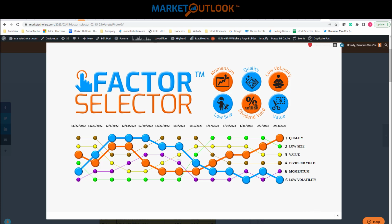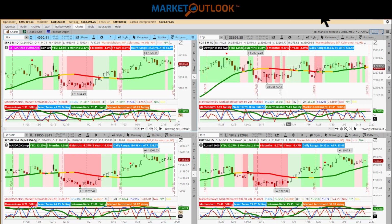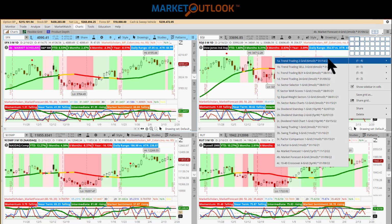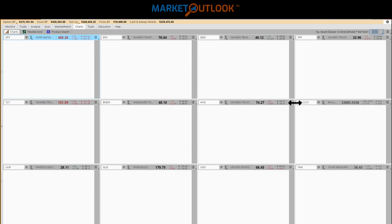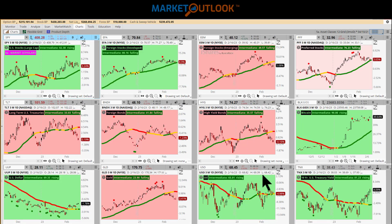All right, let's get back on track now with some of our charting analysis. And we're going to come on over here and take a look at our asset class 12 grid. A reminder that on this chart 5A, you will see that we have quite the mix of green and pink charts at the moment. And remember, that's typically the case. This is not meant to be all green or all red at any given moment in time, because this is such a wide variety of different asset classes that we're tracking here.